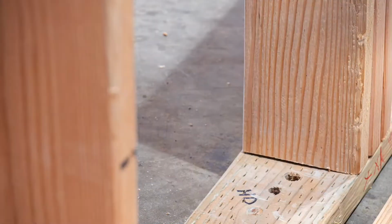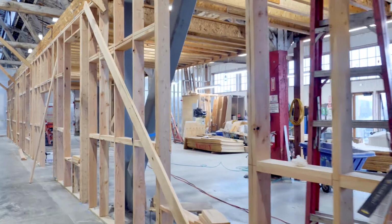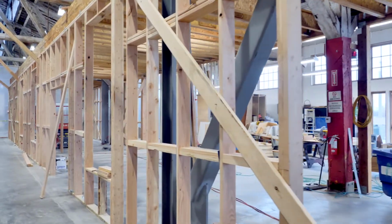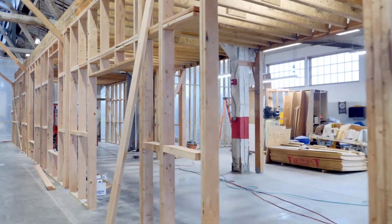So during an epoxy inspection, they make sure that the hole is clean and free of dust and debris, and that allows the epoxy to anchor fully to the concrete and also to the steel bolt that we're embedding in the concrete. So by cleaning them out, we ensure that the building is rock solid.